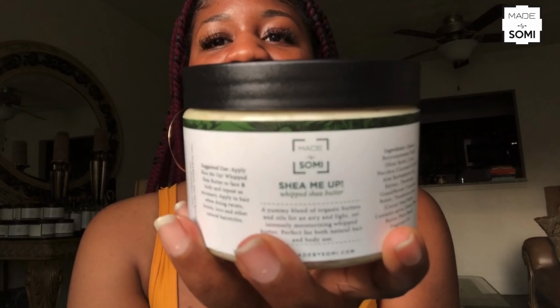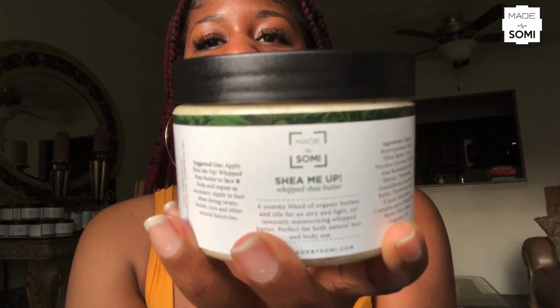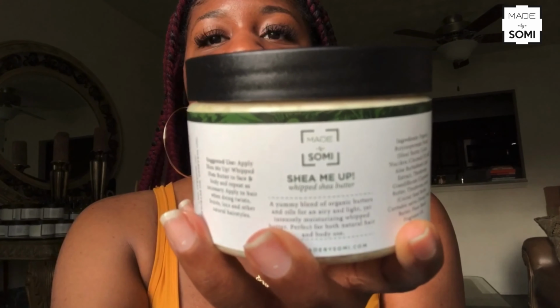And lastly, there is the Shea Me Up Whipped Shea Butter. Now this doesn't just have shea butter in it. This has 6 different ingredients that aid in moisturizing, hydrating your skin, sealing in moisture, and it also can be used on hair. So my second tip for glowing skin is masking.